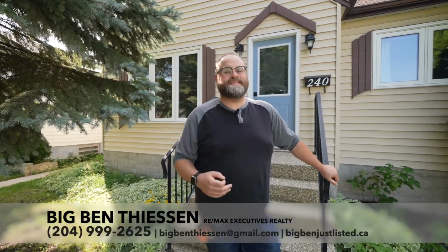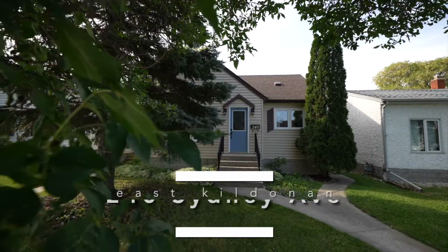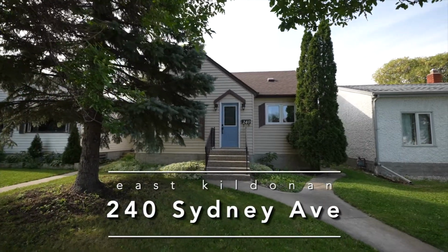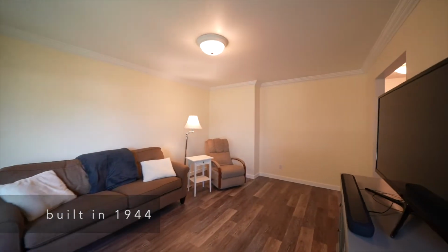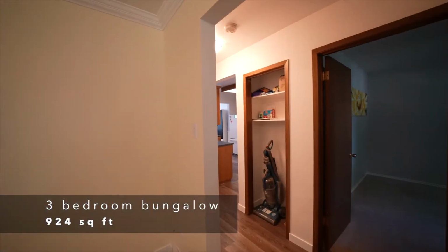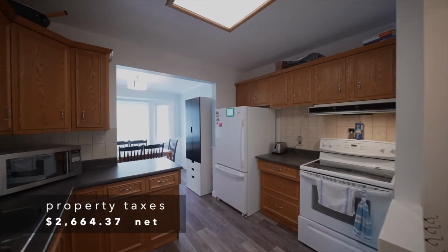We're in a fantastic location this morning. We're close to schools, we're close to parks. But let's talk about this property right behind me here, 240 Sydney Avenue. Beautiful curb appeal, lots of really fantastic updates on this property. Just under 1,000 square feet, so it's a great maybe starter home or a downsize home. We've got 2 bedrooms up, 1 down. Really great flow to the house. Let's go take a look.